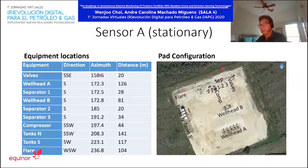As you can see, the azimuths are not very different, even though the distances from the sensor are widespread. So wind direction and actual plume directions have been different. That has been problematic to me.